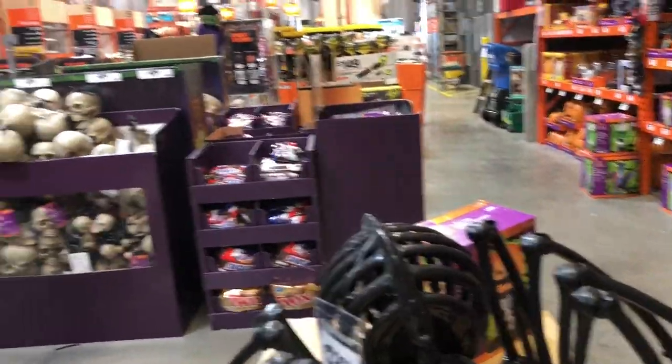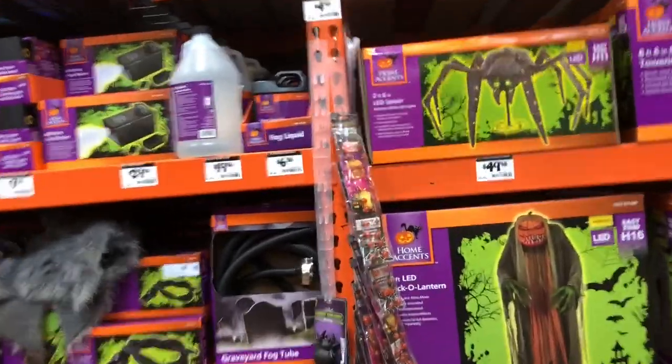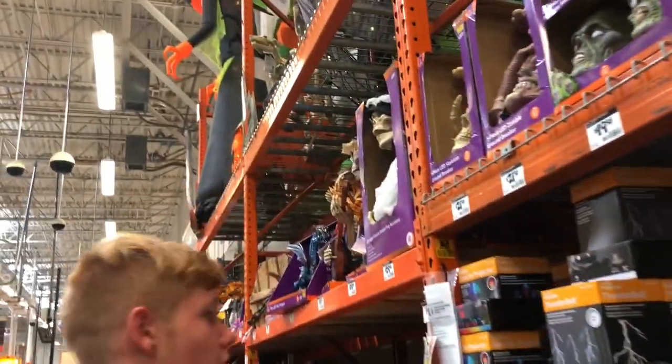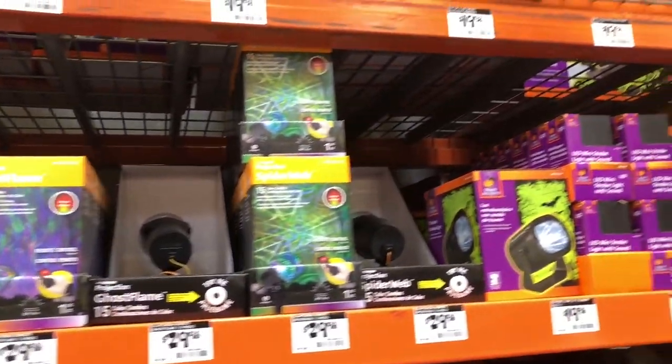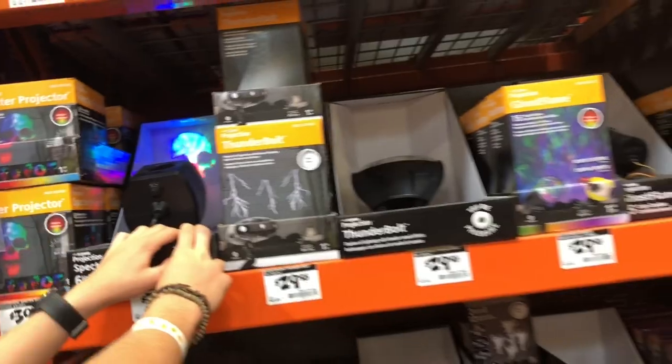Guys, we didn't even come in here to look at Halloween stuff, but you know, we had to when we saw it. Me and Calm looked at each other and we're like, let's go. I know, I love the lightning one. Oh my gosh, you see the skull? Yeah, that one's really cool. Dad, look at this skull. The projection.